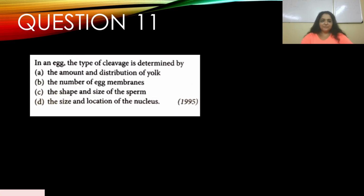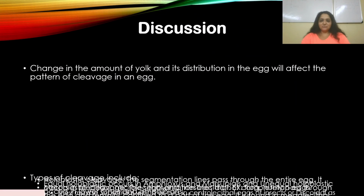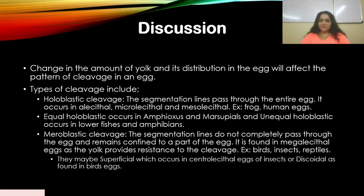Okay, so question number 11. In an egg, the type of cleavage is determined by, again, it's the same question. This appeared in 95. There are lots of questions related to cleavage. A, the amount and distribution of yolk; B, the number of egg membranes; C, the shape and size of the sperm; D, the size and location of the nucleus. So clearly, the type of cleavage is determined by the amount and distribution of yolk. The answer is A. I've already discussed this, so it is the same answer. I will not go into much detail. If you want to look back at the discussion again, feel free to do that. But I will not discuss this again. All right, let's move on.